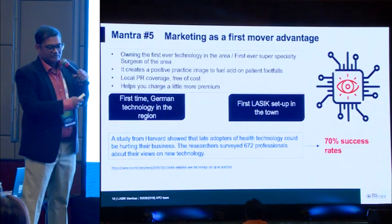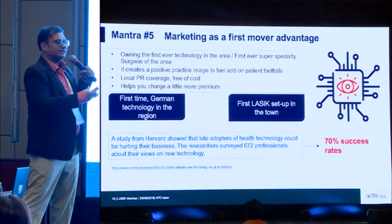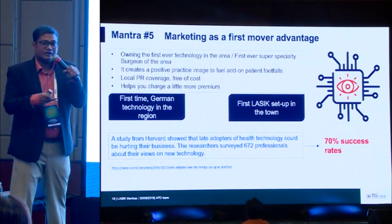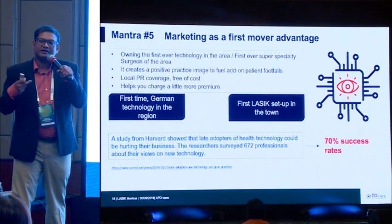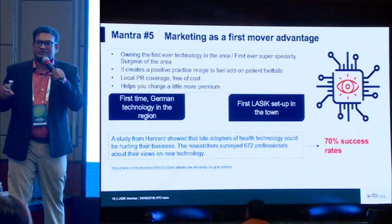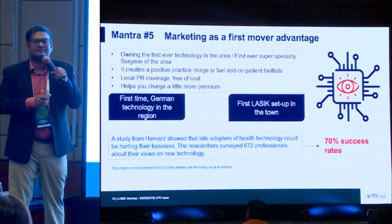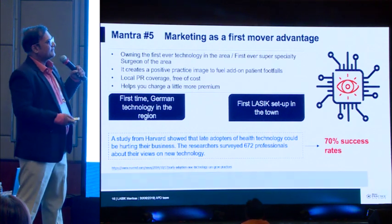The next one, of course, I don't have a testimonial for this, is the first mover advantage. If you happen to be one of the first with any technology in your practice, there was a Harvard study done on healthcare professionals, 672 professionals who adopted a newer technology and marketed it well, and 70% of them were actually successful. So if you're in a town, whichever town you are, and if you have a first mover advantage, please market that. That sells really well and gives you a lot of advantage for your procedure growth as well.